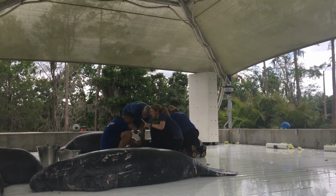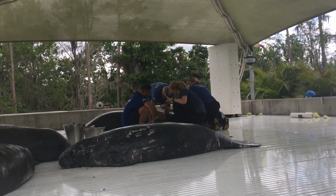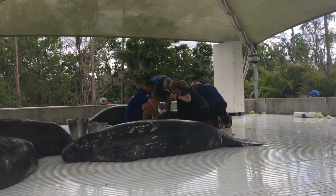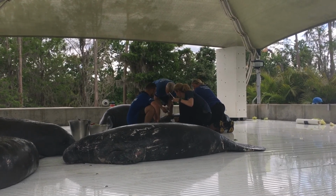But what we're going to do right now is we're scrubbing them up. We're just going to cover them with a broad spectrum, long-lasting antibiotic. It lasts about 7 days, so we don't have to inject them every day of the week. They like that better. We like that better, so it's just a little easier. If you guys got questions, ask, and I'll answer them for you. Yes, sir?